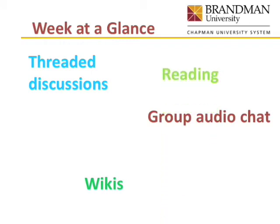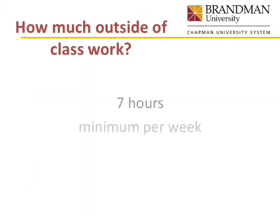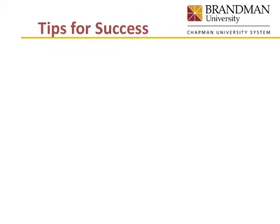You'll be scheduling your own time for reading, viewing posted messages or videos, listening to podcasts, and finishing other course assignments. You may also participate in some synchronous collaborative activities, a fancy term that means work that you do online at the same time with your classmates and/or your instructor, from wherever you and your computer happen to be at the time. This may involve text chat, audio chat, and/or a webcam. In all, you should expect to spend a minimum 7 hours outside of class per week on course assignments and exchanges. To help you be a successful learner in this blended environment, we offer a few tips.